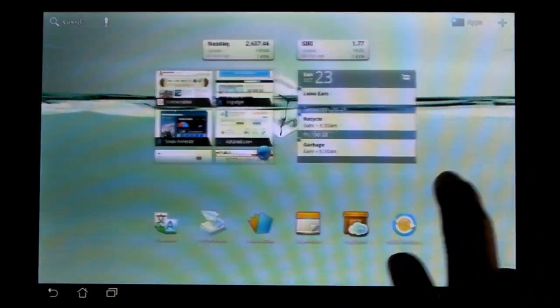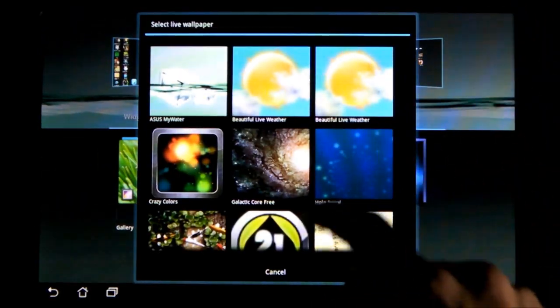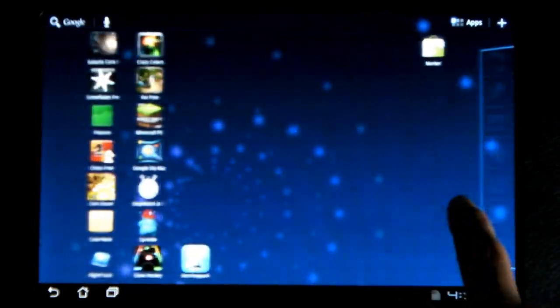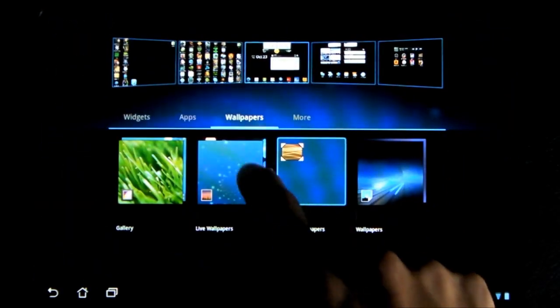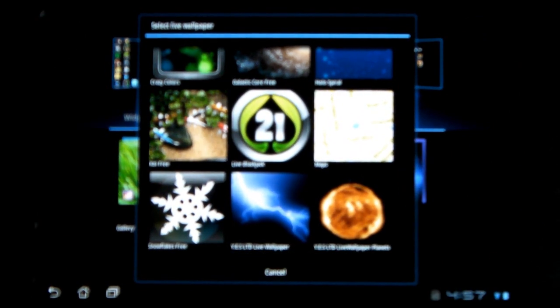Next one is this Holo spiral. That one doesn't actually have any settings, but it's just a slow moving spiral. It causes a little bit of lag. It's not terrible, but compared to a still wallpaper, it is a little bit laggier. The final one, which I'm not going to show you, is Maps, which actually shows your current position on a Google Maps kind of backdrop.